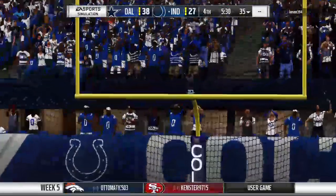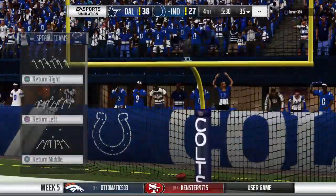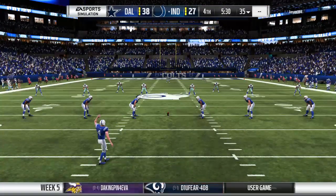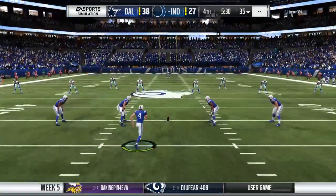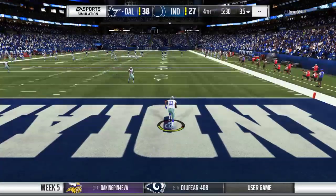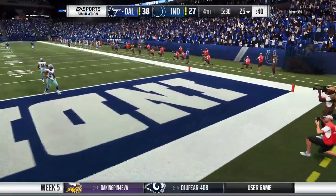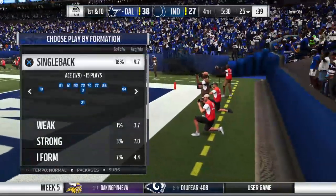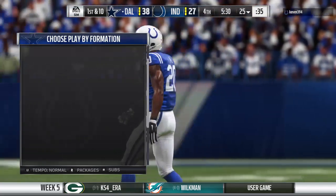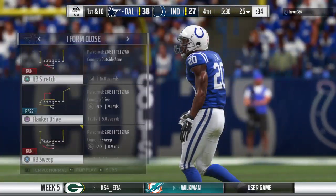Elliott good with a PAT. And that'll make this now an 11-point deficit. So now the other return teams out there as they'll try to duplicate what they just saw. And they will not get a chance to return this one as it's through the end zone for a touchback. The Cowboys offense heading back out and ready to go again.